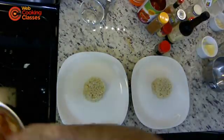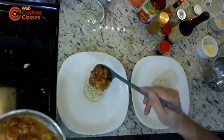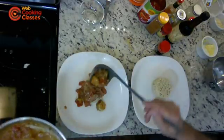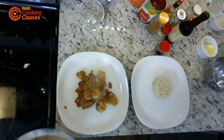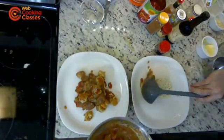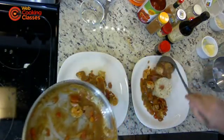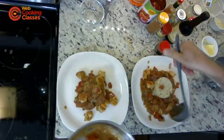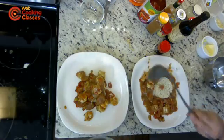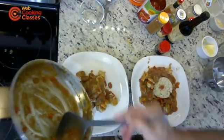Okay, we've got our rice plated up. We're going to take our etouffee. You can either do it right on top, like that. All right, or you can plate it kind of around the side, like that, either way. And look at that, my portions were pretty good, right? I've got almost nothing left in this pan. Let's save that gravy.